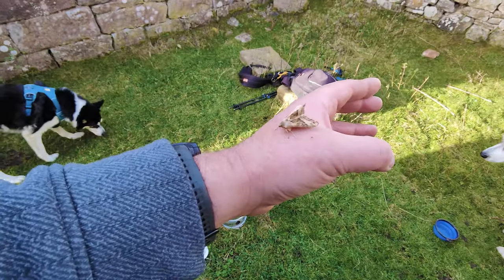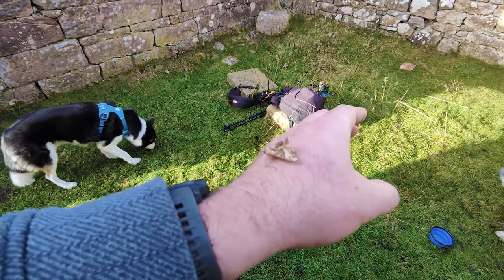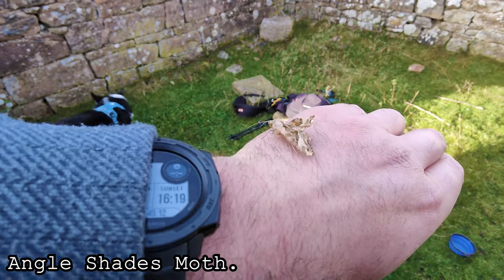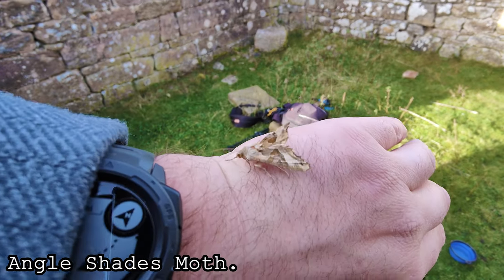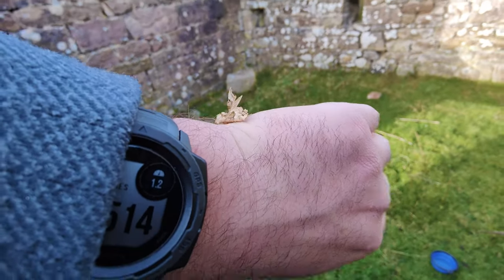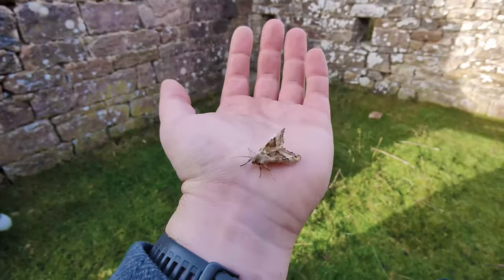I'm just sitting here having a cup of coffee, and this little fella has joined me for a brew. A type of moth of some sort, but I'm not sure what type. It looks like he's got an injured wing, so he'd be on the menu for something. I'm not that hungry at the minute, so I'll not eat him this time.